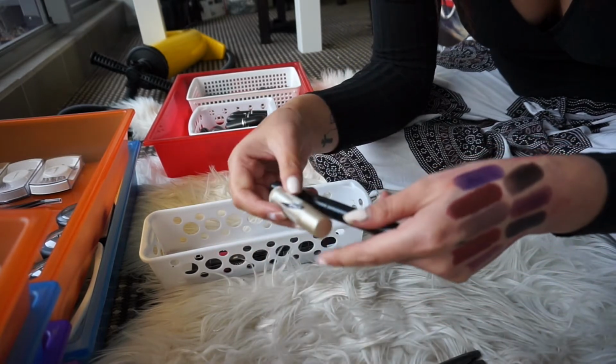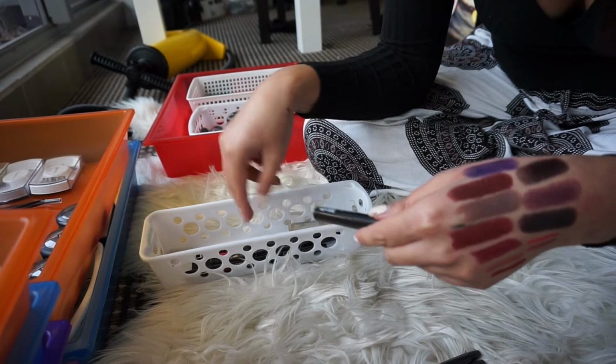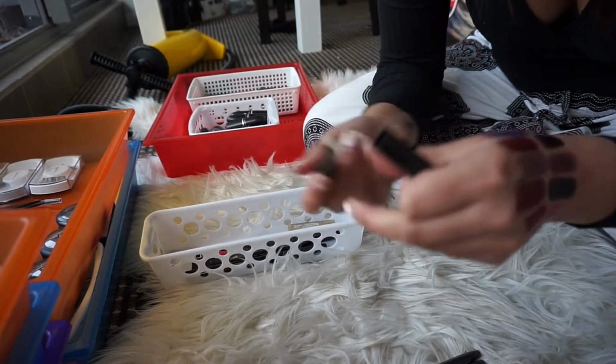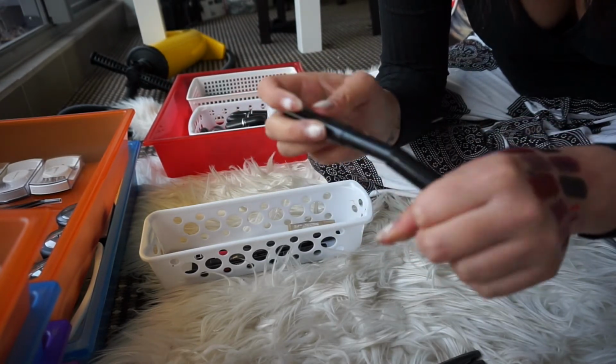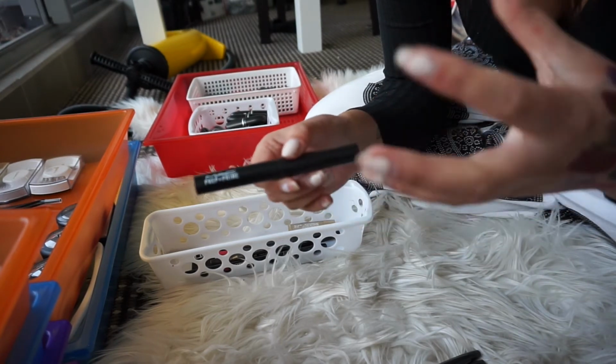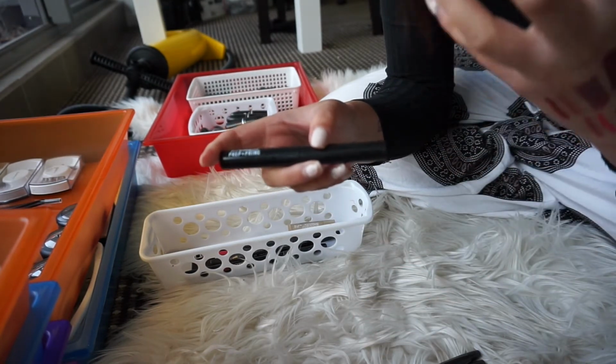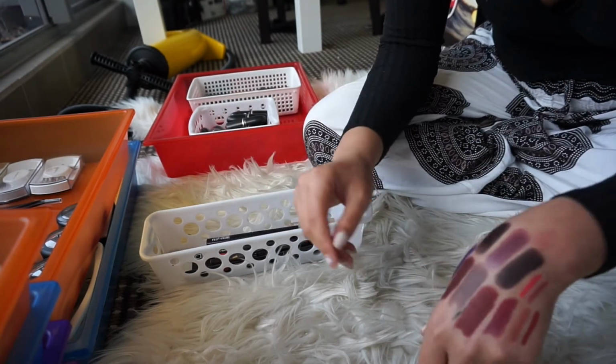And then I've got two prepping products. This one here is just a Blistex. It's just a lip balm, so I'll keep that. And then this here is my MAC Prep and Prime lip primer, and I love to use this before I put on lipstick because it helps my lips not feel as dry, and it also helps lipstick really adhere to the lip. So I'm going to keep that.